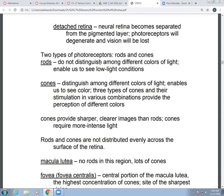All right, there are two different types of photoreceptors, the rods and cones. You might have heard of those, maybe. The rods are not for distinguishing between color. They enable us to see in low light conditions. Your cones are for distinguishing between different colors. That's what allows us to see different colors.